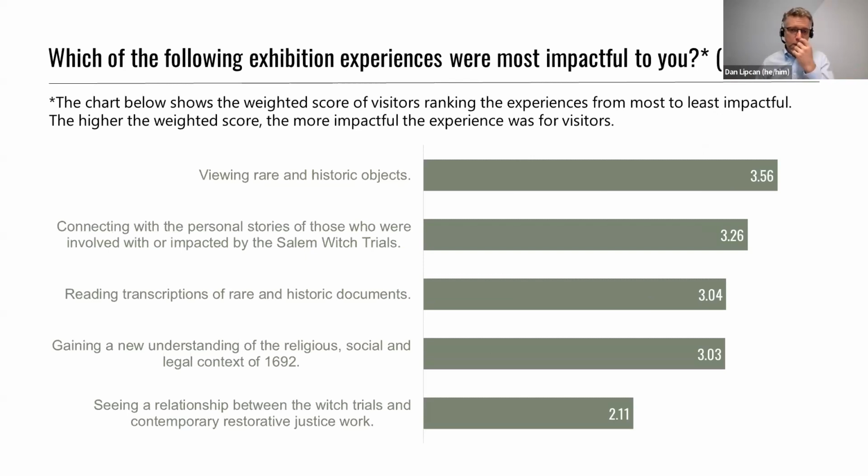And what was interesting was that we didn't really get a lot of pushback or negative comments on the reproductions of the documents. We kind of anticipated that there would be a strong reaction to the fact that there were not original objects in the exhibition. And we didn't find that, which I thought was very, very interesting.